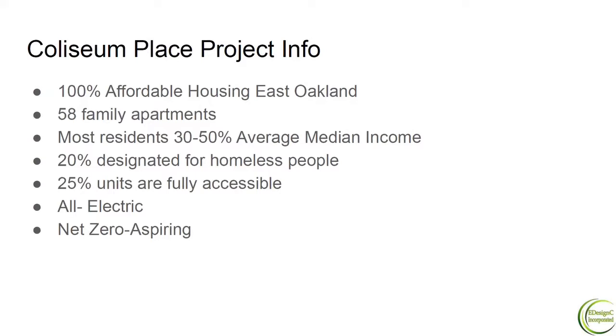Are there 2 or 3 bedrooms? There's 1 bedroom, 2 bedrooms, and 3 bedrooms.